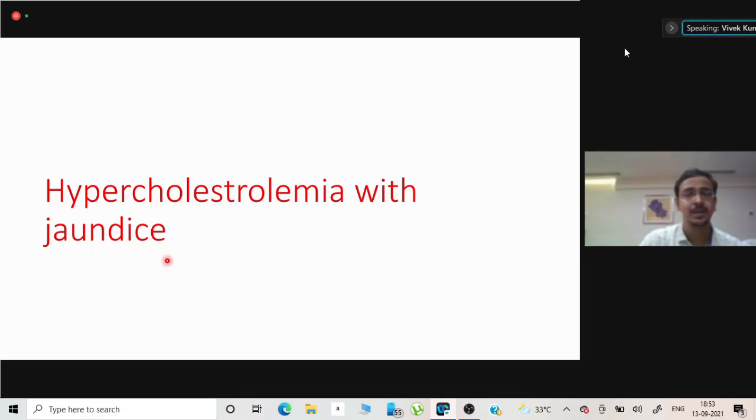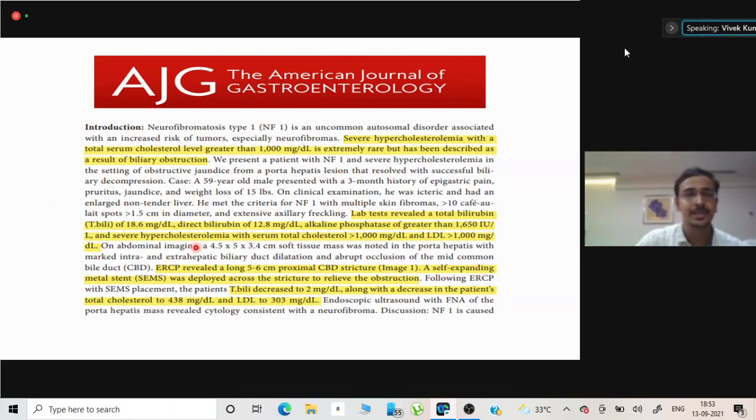Hypercholesterolemia with jaundice: this is a 2013 case report from the American Journal of Gastroenterology. This is a case of extrahepatic biliary obstruction because of neurofibromatosis type 1. This patient presented with a bilirubin of 18.6 and a total cholesterol of more than 1000. The patient underwent ERCP with a proximal CBD stricture, and stent placement was done. After that, within 2 to 3 weeks, the total bilirubin came down to 2, with a significant improvement in the total cholesterol as well as the LDL level.